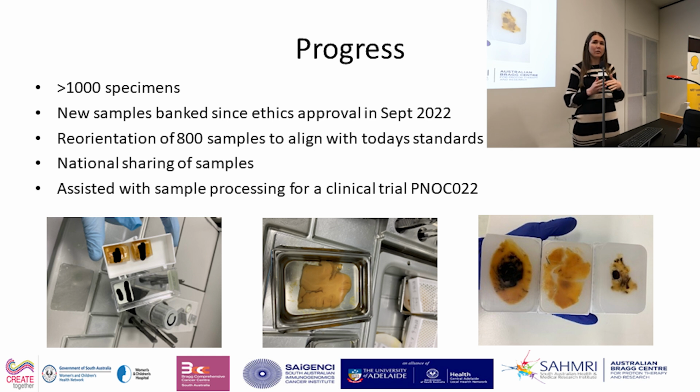the biopsy and resection, the older samples. And we've been newly banking samples, like I said, since September. Now, one of the major jobs has been reorientating the samples. The older samples are in a wax, and it's useful, but you need to re-annotate them to be able to use them with today's standards. We're way better at doing things than we were 80 years ago, so that's been a massive job.